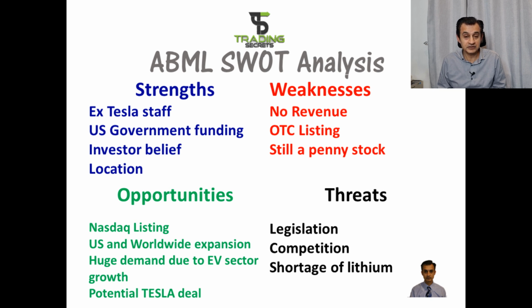We have legislation that could, new laws in the future could be brought in to tax the business, to outlaw the business, to have sanctions on the business. This is unlikely, but it's still a threat in the future. Changing government: if there's a new government in place that is anti-environmental policy, they want to go back to being anti-EV, then that's a threat in the future.